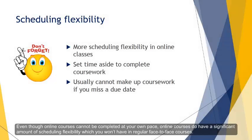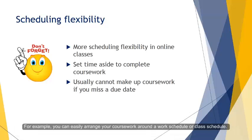Even though online courses cannot be completed at your own pace, online courses do have a significant amount of scheduling flexibility, which you won't have in regular face-to-face courses. For example, you can easily arrange your coursework around a work schedule or class schedule. The important thing to remember is that you need to set aside time for weekly assignments and tasks. In most cases, you cannot make up these assignments if you miss the due date.